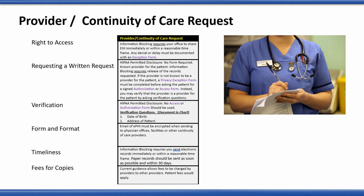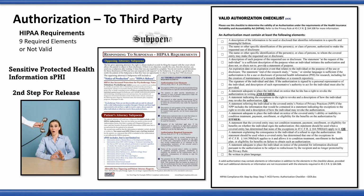We don't see this happening too much, but it is out there. We do expect, again, the government is going to close that little loophole, and providers will not be able to charge other providers. As mentioned earlier, authorization forms are when a third party is going to receive the records.